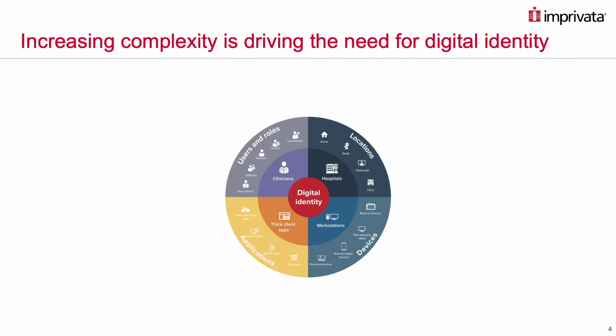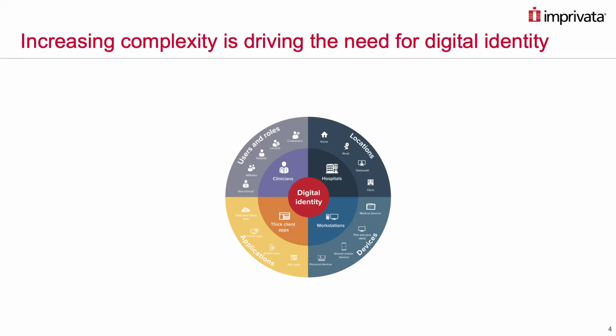The next one is devices. So previously, it was just thick client workstations, but now that has shifted to thin client workstations, to mobile devices, to medical devices. So the number of different types of devices being used has grown exponentially. And then the last vector is the types of applications. Those applications just used to be delivered locally, but now they're delivered via virtual desktops or cloud or mobile devices. So again, the complexity has really increased.